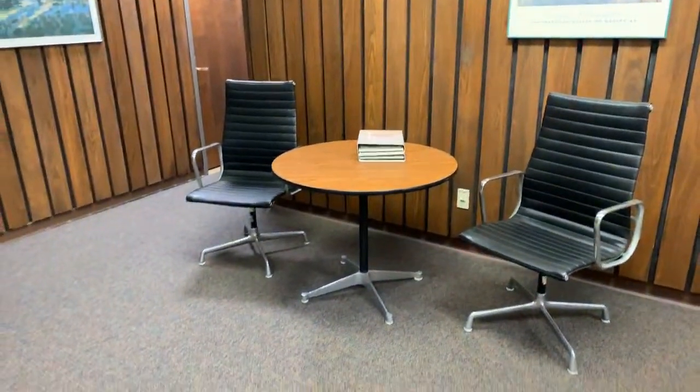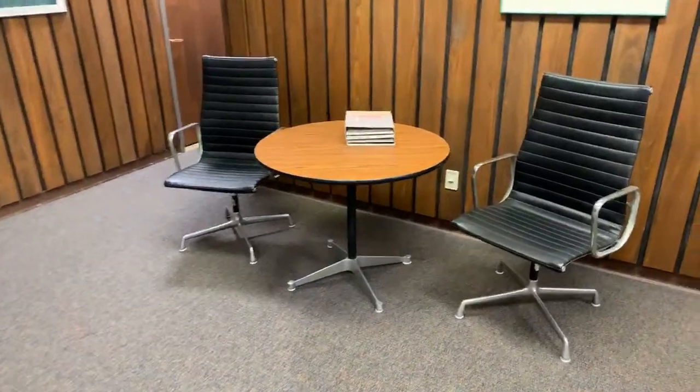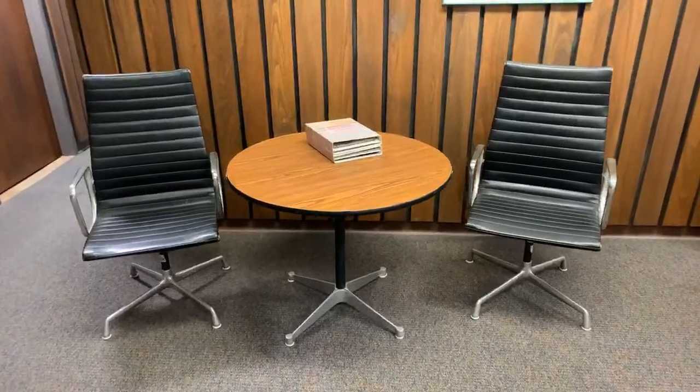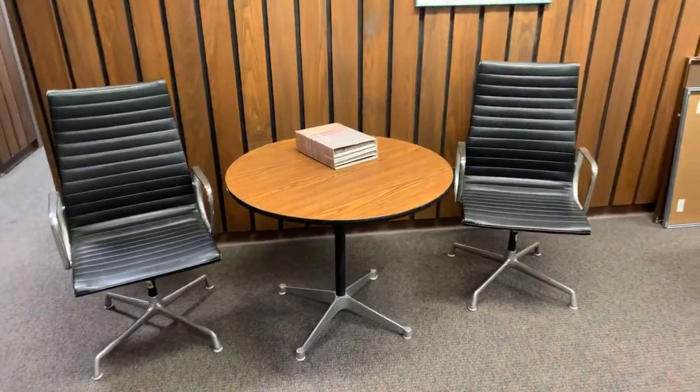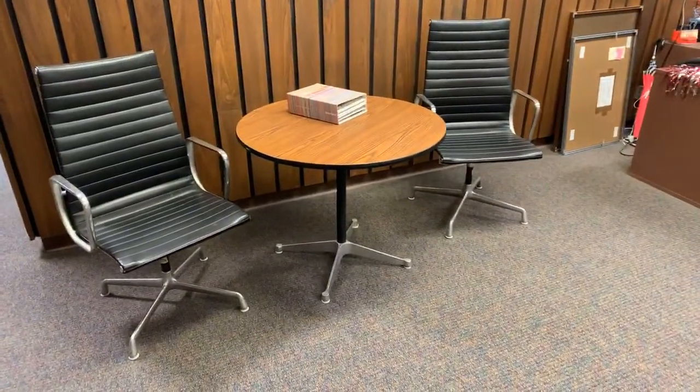These are, of course, the fine and fabulous aluminum group executive chairs. And you can see by the number of casters that these are vintage. Of course, all the new versions of this chair have 5 casters at the base instead of 4 for added stability.